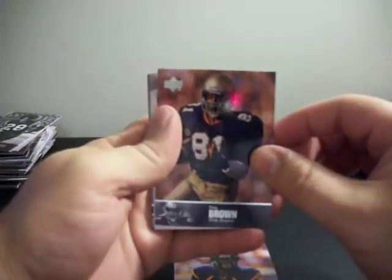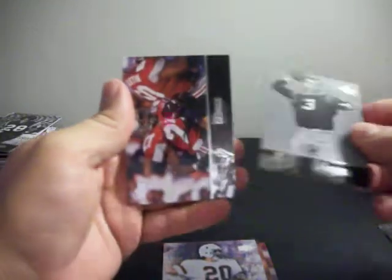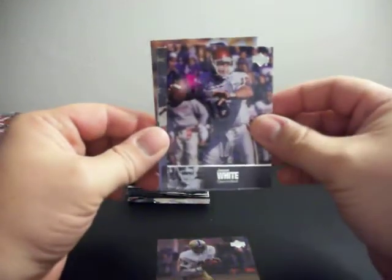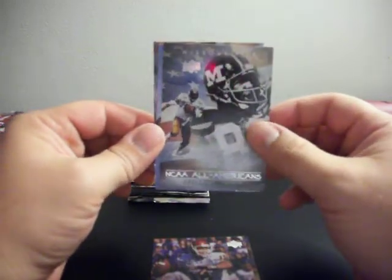Alright, got Noel Devine, Tim Brown, got a Bowl Game Heroes for Bernie Kosar, Daryl Lamonica, and Eddie George. Alright. Moving along. Got Tony Dorsett, Jason White, NCAA All-Americans for Kellen Winslow, and that's again senior.